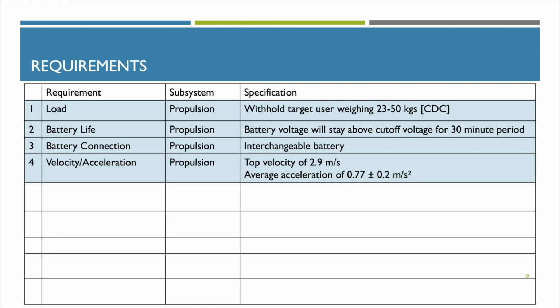The requirements for our solution were broken down into these three subsystems. For the propulsion system, the sled must withstand the target user weight of 25 to 50 kilograms, which were taken from the CDC growth charts for the 5th to 9th percentile of males and females from the target age of 6 to 12 years old. The battery must last one half of a sled hockey game, which is 30 minutes, and the battery must be easily interchangeable to be switched out between halves.